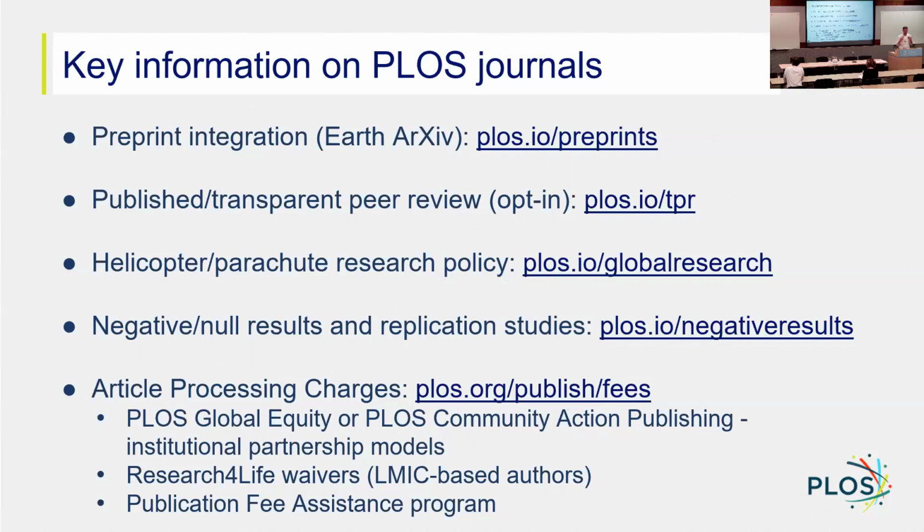There are other progressive elements to those policies, which would take me a while to explain, but the idea is that institutions from high-income settings pay more than those from low-income settings, right the way through to some institutions having to pay absolutely nothing at all as well.